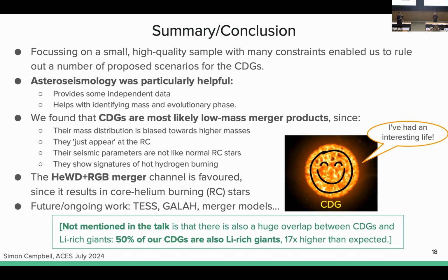What is the mass of the white dwarf that's merging? So we end up with something like 0.4 at the moment. We're still exploring that parameter space.